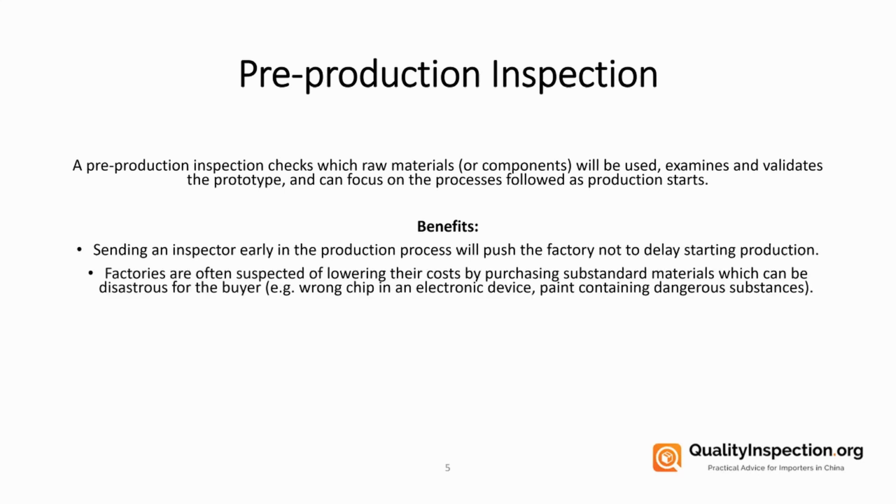Factories are often suspected of lowering their costs by purchasing substandard materials. That's great for them as they can cut costs and make more money, but it can be disastrous for you. For example, they might put the wrong chip in an electronic device which renders it unusable, or perhaps they might use paint which contains dangerous substances which could be harmful for your users.